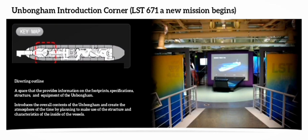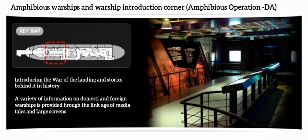Unbong Introduction Corner, a location that offers details about Unbong's dimensions, features, construction, and equipment. It utilizes the inside of the ship's construction and characteristics to introduce Unbong's general contents and to convey the era's mood. Warship Introduction Corner, introducing the War of the Landing and the historical tales that surround it. The media tables and enormous screens offer a range of information on domestic and foreign warships.